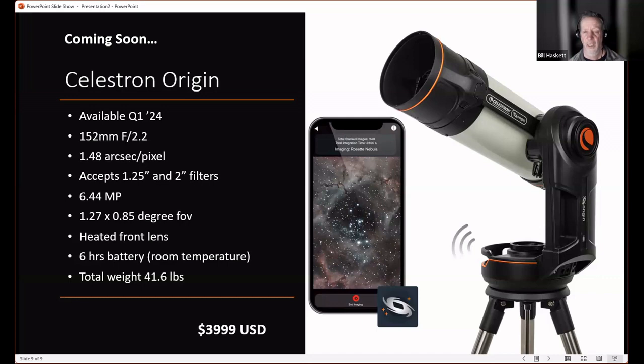So the Equinox 2 has a higher density of pixels, but Celestron is a very established company. It produces quality products, and one of the things that we worry about with Unistellar and Dwarf and Vaonis is they're relatively new companies. They don't have a lot of history. So this is a scope that's getting a lot more attention, especially from those people who have Celestron scopes and apparently have money.